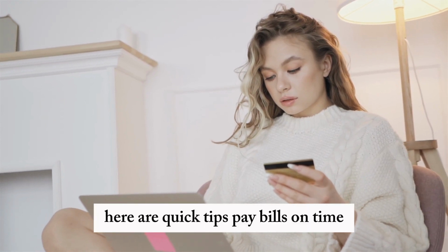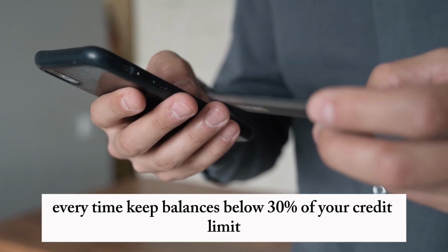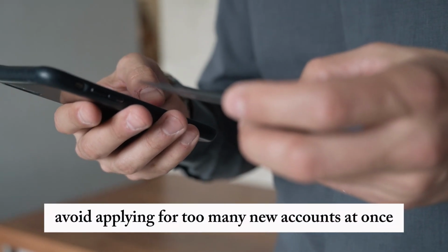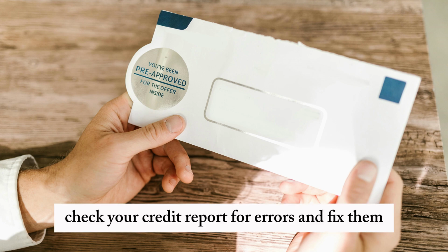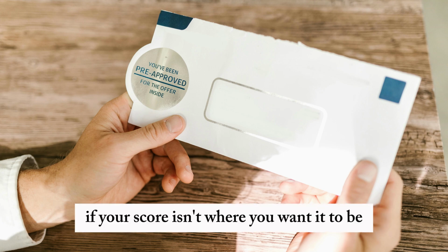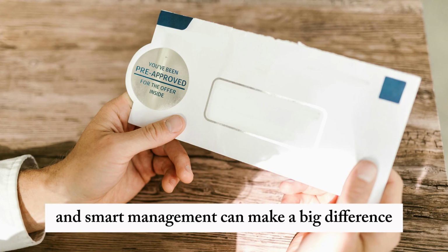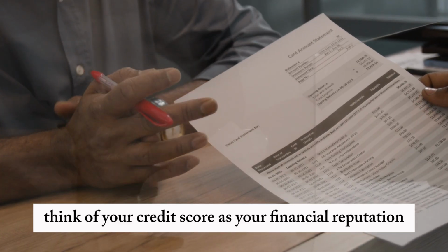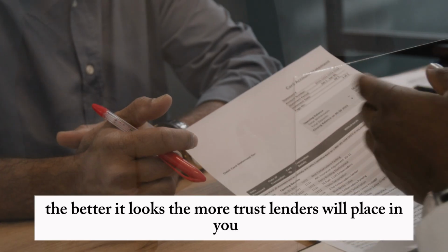Here are quick tips. Pay bills on time, every time. Keep balances below 30% of your credit limit. Avoid applying for too many new accounts at once. Check your credit report for errors and fix them. If your score isn't where you want it to be, don't panic. 6 months of consistent payments and smart management can make a big difference. Think of your credit score as your financial reputation. The better it looks, the more trust lenders will place in you.